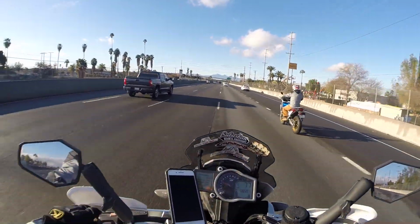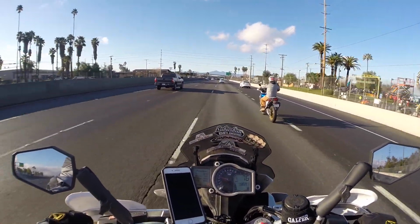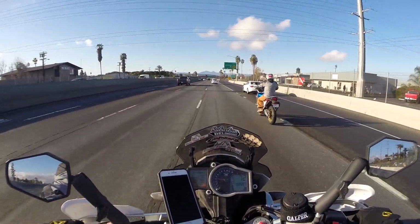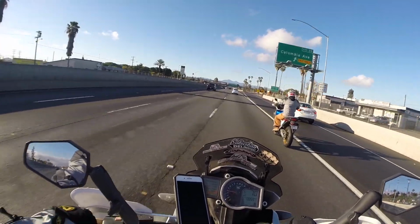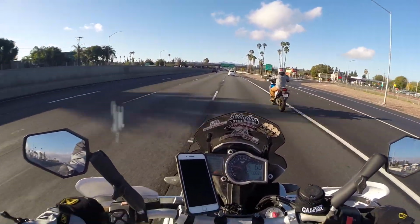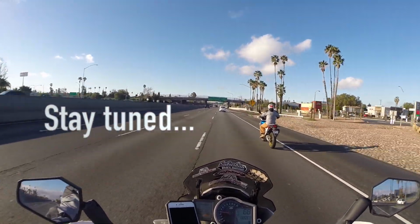Now with the Africa Twin, when I was cruising and downshifted into 4th, I hit the rev limiter as soon as I downshift. It was no good. So let me see what happens on this guy if I'm cruising. I'm gonna have to get out of traffic here a little bit.